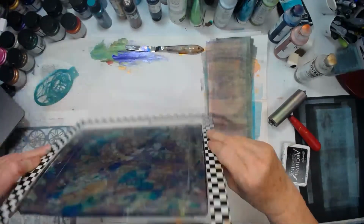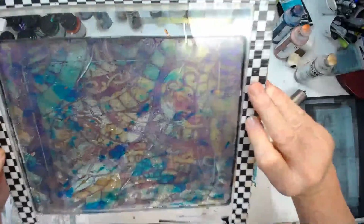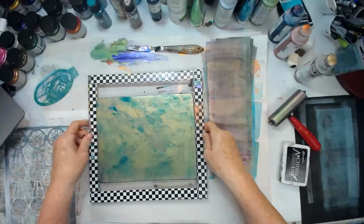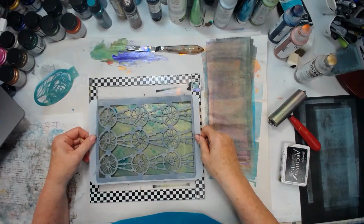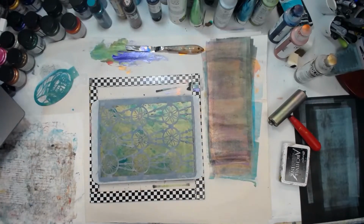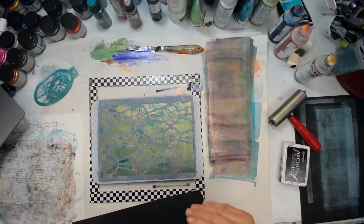I want to see what that looks like. Whoa, that looks a little crazy, but we're going to bust it up with the stencil. So we'll see what happens there. And I'm going to pull it on black because it's a whole lot of shiny going on there.